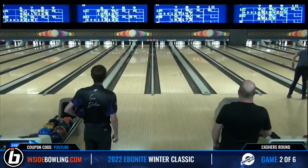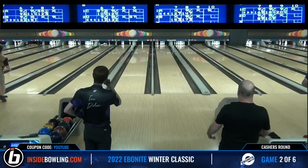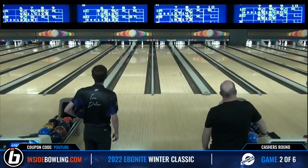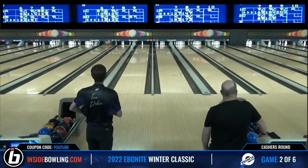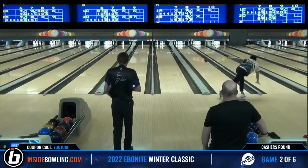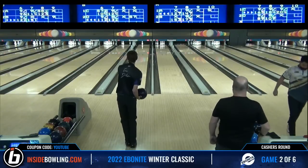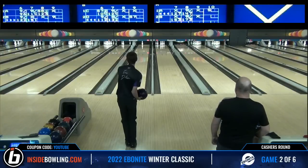Ian Dohan's bowled a nice game. He can get to 221 with a spare and triple in the 10th. Got 234 left here for Kai Yamada. He's playing so far right, you can't see, but he's on the approach right now. He's coming. There he is. Looking good, Kai Yamada. Making a nice run here this morning.